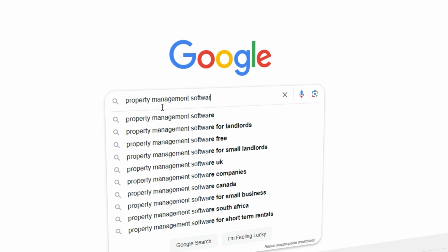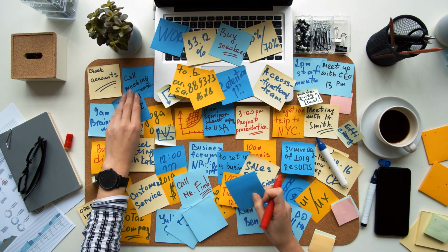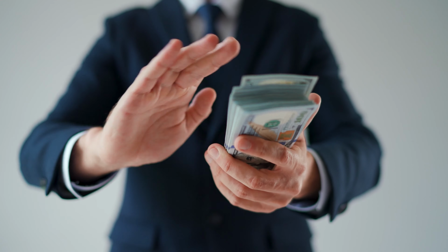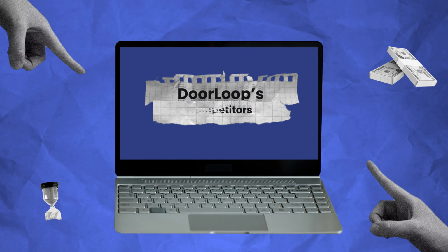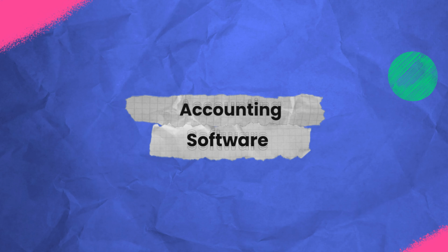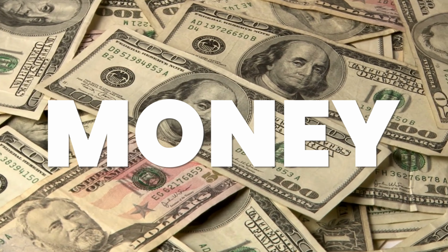He decides to look into several property management software options to help stay organized and track expenses so his business is profitable. Little does he know, most property management software is limited. They may be able to collect rent, but you'll need to use a different accounting software. That's additional time spent, and time is money.